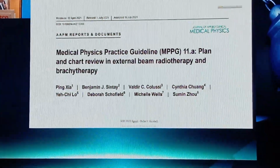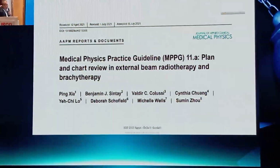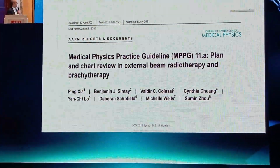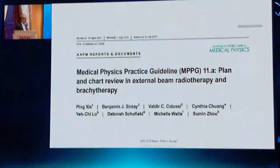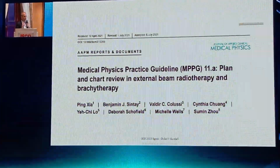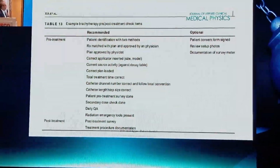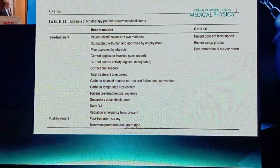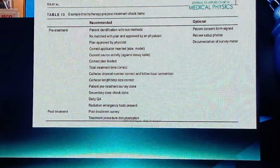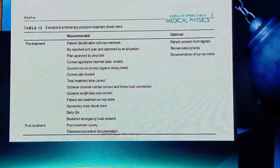Okay, these are other references I strongly recommend for you to prepare your QA programs. Strongly recommend. Read it and optimize according to your department. Check it out. Many details. Total treatment time, correction, daily QA, patient pre-treatment survey done.